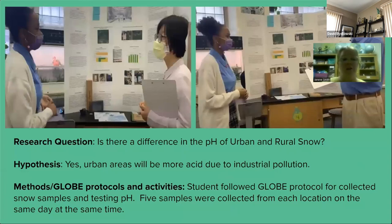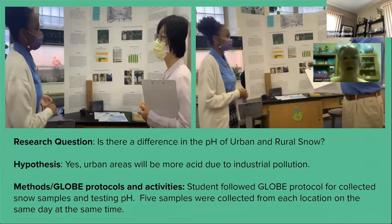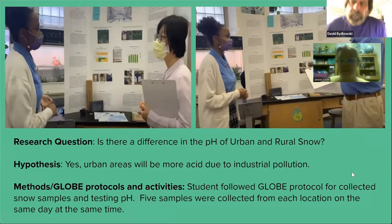Okay, her research question was, is there a difference in pH of urban and rural snow? Her hypothesis was yes, urban areas will be more acidic due to industrial pollution. And she followed GLOBE protocols for collecting snow samples and testing the pH. She collected 5 samples at each location on the same day at the same time. And her 2 locations were here at our school in downtown Mansfield and at a nature park about 2 miles away from the school in a little bit more of a rural area. And then the park itself is rural and uninhabited by humans.